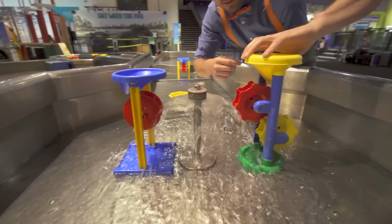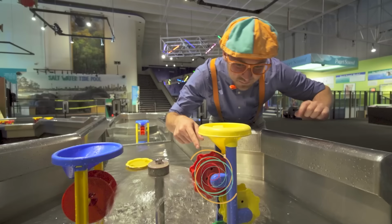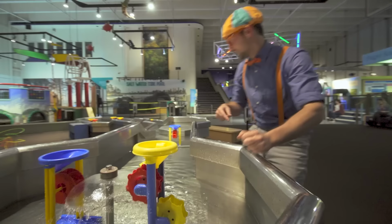Whoa, look. Both of these are going in circles. The red one and the yellow one. Come on. I love playing with water. Whee! Okay.